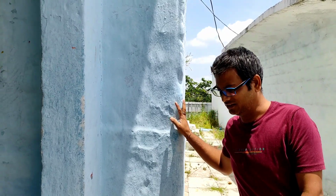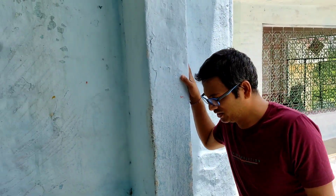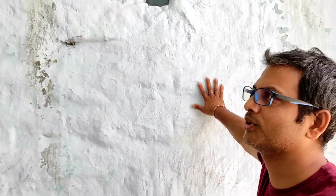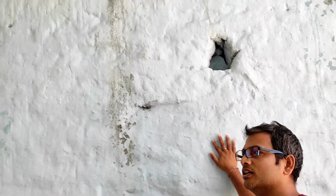Here you will see these are uneven, because at that time we did not have much equipment for leveling things, but this is really good.